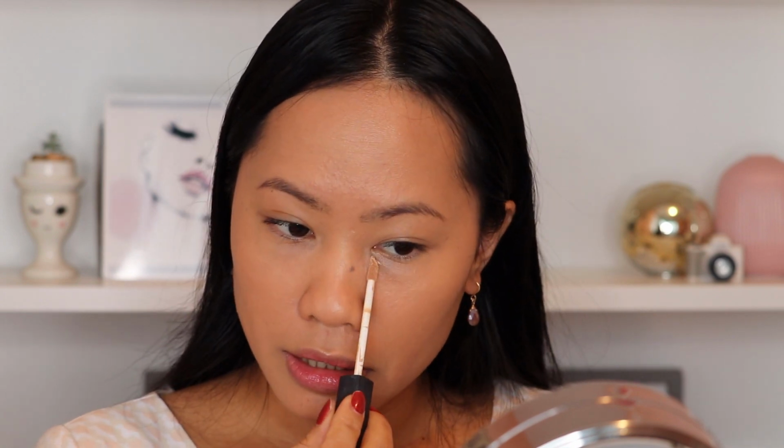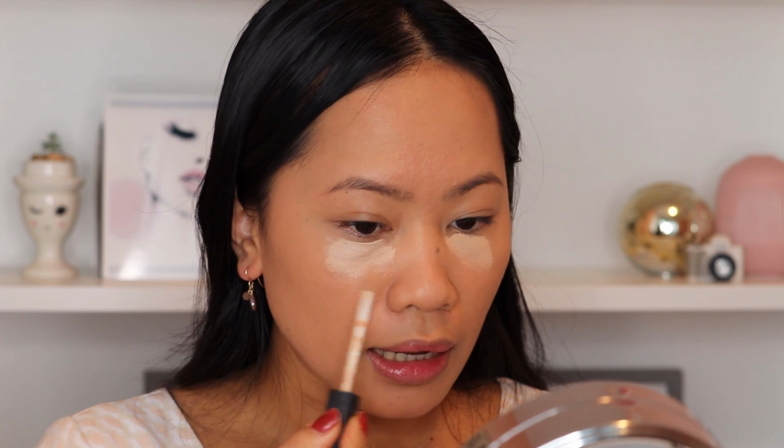Next, we're going to apply my favorite concealer from NARS. It's in shade Custard, so I'm just gonna put it under here. So we just want to create that nice highlight. And this is the right shade that gives me the highlight that we're looking for. And then I'm using the same beauty blender to blend this up.